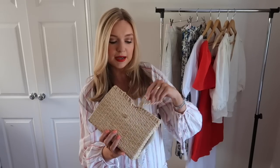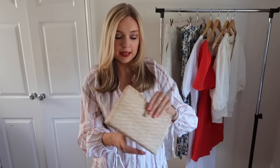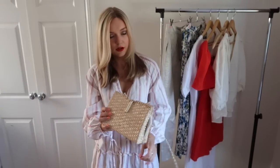So yeah, I think this bag is such a good summer piece. It basically goes with everything. You can see I've styled it a few different ways in the video. You'll see me wearing it, and you'll see on my Instagram I've worn it a lot already. With the gold chain, that really kind of completes it.